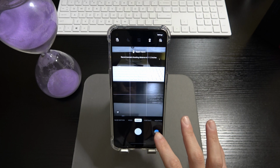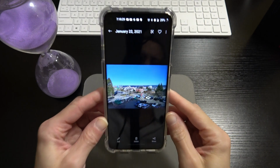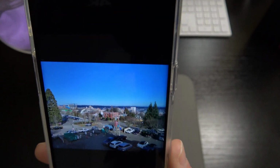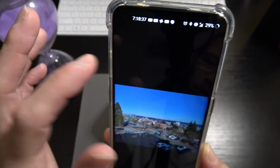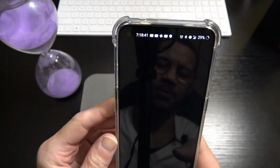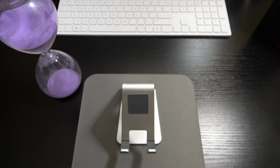Now, ladies and gentlemen, I have already taken some photos with this device. This was me when I was at work earlier. And mind you, this is through a window that was very smudged up. This doesn't do it justice. Actually, I'm just going to take a couple of photos real quick, because this doesn't really do it justice. All right, so let me see.